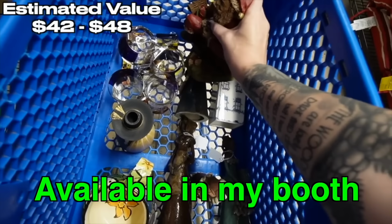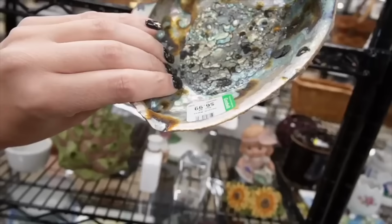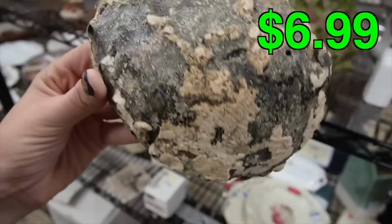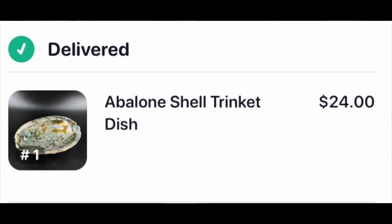Just sticking it on top of that fragile lady. $6.99 on the abalone shell. I've sold a few of these in the past. Usually I can get about 18 to 24 bucks for these, which I thought was kind of crazy, but hey, I guess they can't harvest these anymore or something. Someone had mentioned in the comments, which I didn't realize. I'm gonna grab that.